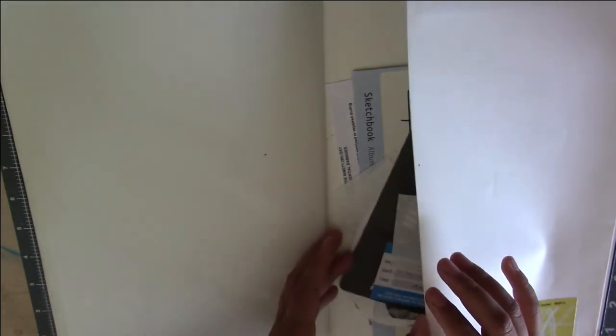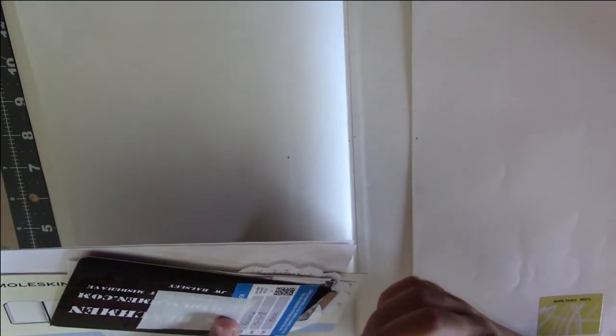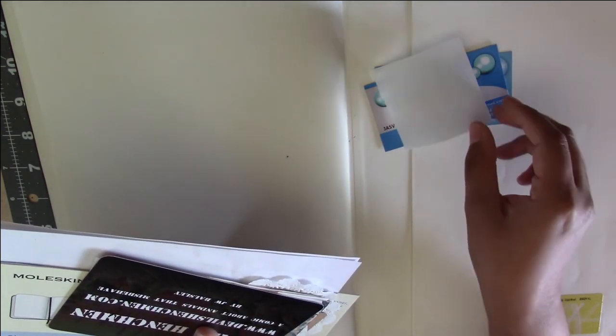In the back of all Moleskines, they have this pouch. And so I'm going to quickly show you guys what is in the pouch that I have. So I believe I have two reminders for a dentist appointment. For some reason, I keep the papers that the stickers come on.